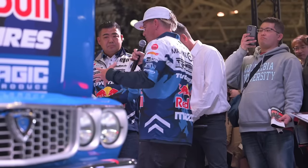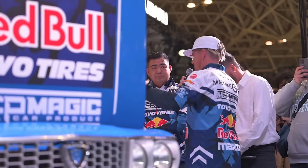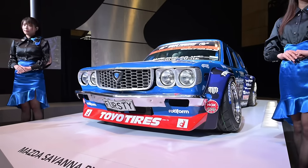It's really just putting all our knowledge together and enjoying the car building process as much as the entertainment side. It's just a Mazda Savanna RX-3.